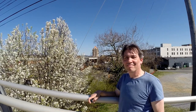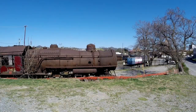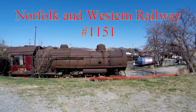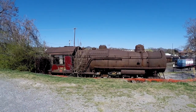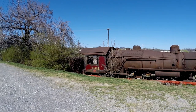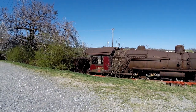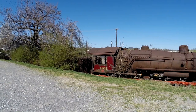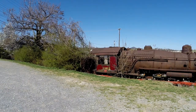Okay. Well, here's something I think that's pretty interesting that not many people would see, is that there's this old steam engine here, and the number on the side here says 1151. I have no idea what train this was, when it was made, or anything. I have no history on it at all. But let's just take a closer look at it and see what it looks like.